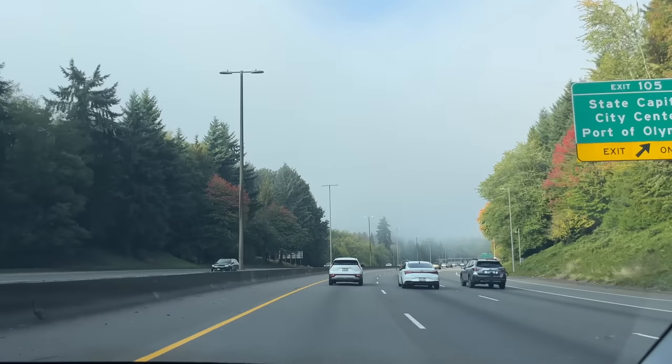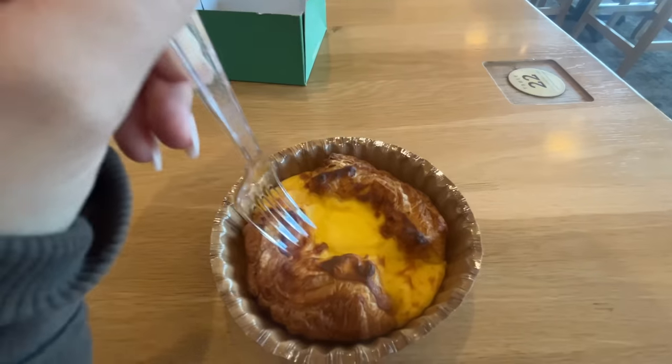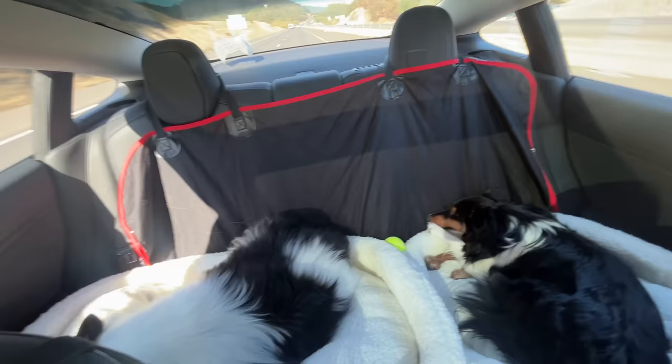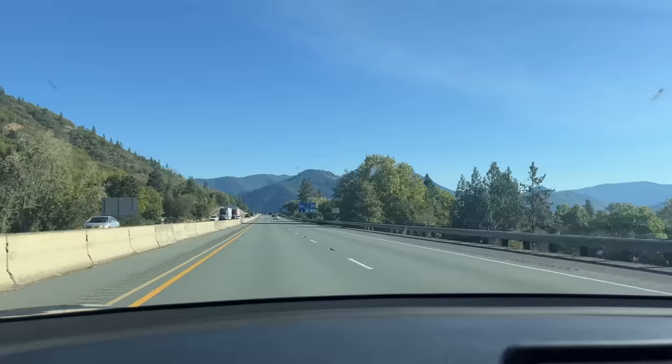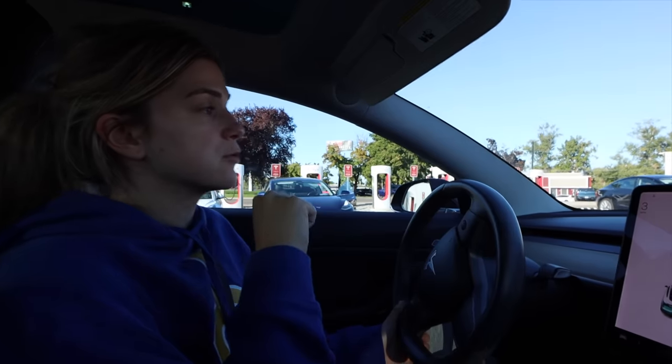First stop. We're already at stop number 2, but we're still in Washington. Come on, run, run, run, run, run. A couple hours left of driving today. All right, vlog. Shelby needs to man this because if it falls over, I'll cry. Okay, I'll hold it. It is safe here with me.